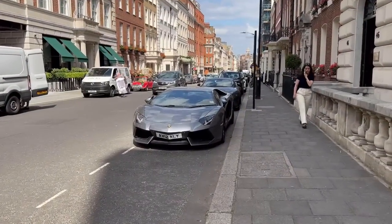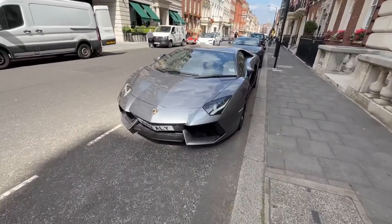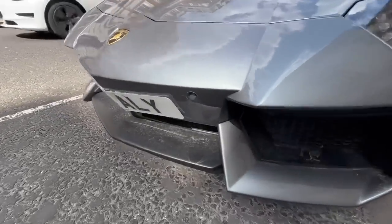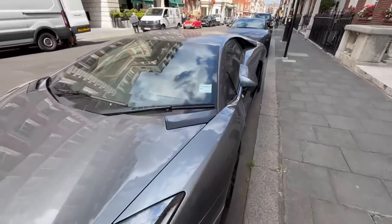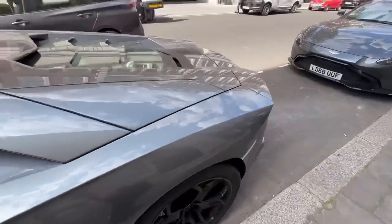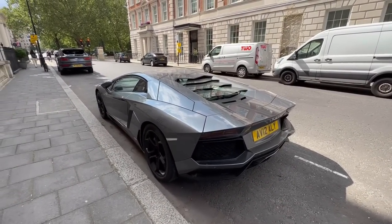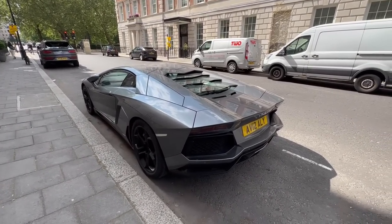So we've got this first gen Aventador that was seen in my first UK video, but it must have been abandoned or something, because you can see all the spider webs and all the dirt and whatever on this car just accumulating. It's a bit of a shame, to be honest. I mean it's obviously not sad to see that it's dirty, but it's quite sad that it's been somewhat abandoned.